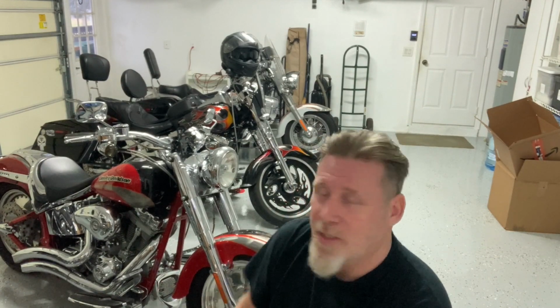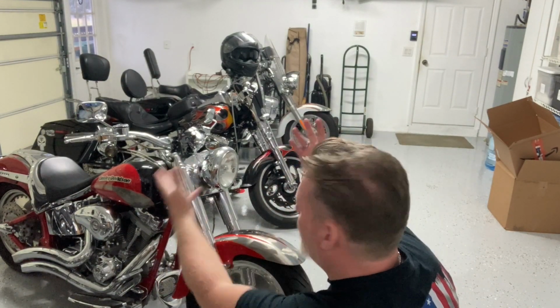So I'm disappointed that they don't do any cool paint schemes or anything for any of the other bikes. There are a couple CVOs I saw online with flames on them. I don't care whether you're a flame guy or not. It's still cooler than just plain paint with pinstripes. At least it is in my world.